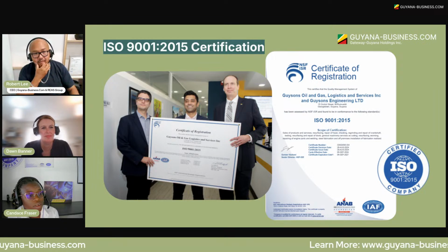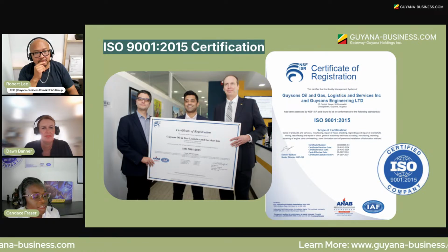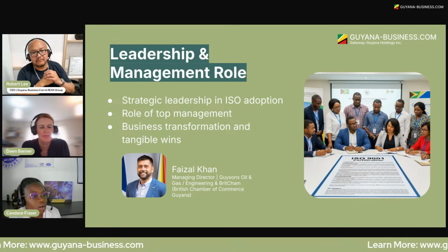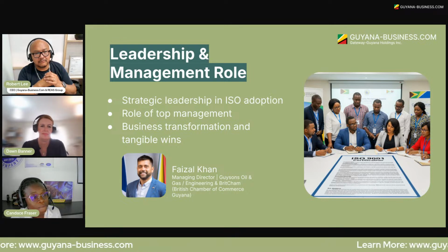Correct. And with oil and gas, before oil and gas, ISO 9001 was not a thing in Guyana, but because of oil and gas and the dynamic, fast-paced industry that it is, and risky at the same time, operators, Exxon, and the cohorts are heavily focused on quality management because it can have dire consequences.